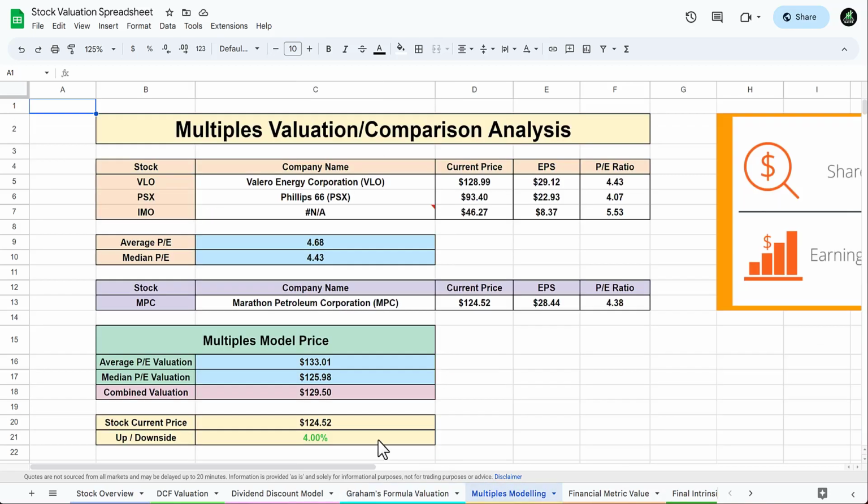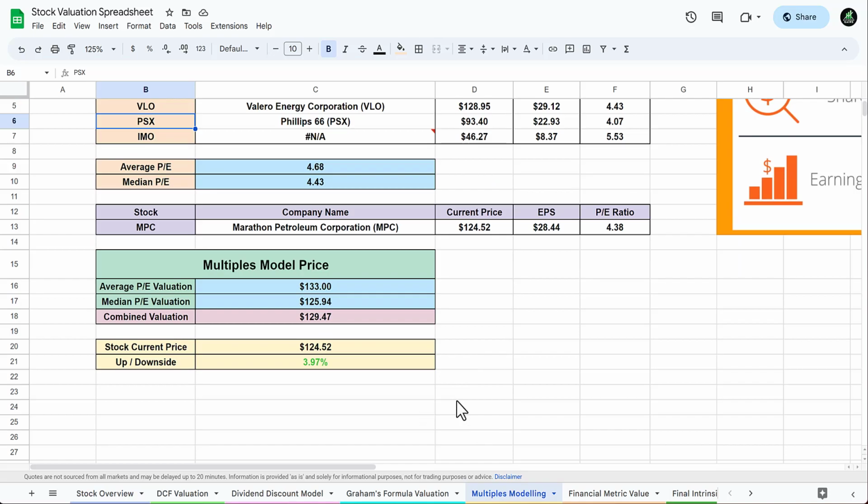Then we go to multiples modeling. You just take in some companies, some competitors. It's very simple to use. You just really have to type in the ticker. Like I'll type in KO, and all of Coca-Cola's information will load up. But remember, this was VLO, so I just typed that in, and all the information will come up. It takes the PE multiplied by the actual earnings per share, the averages, and gives you the estimated price. Right now, it says MPC, based off this model, has about 3.97% upside.